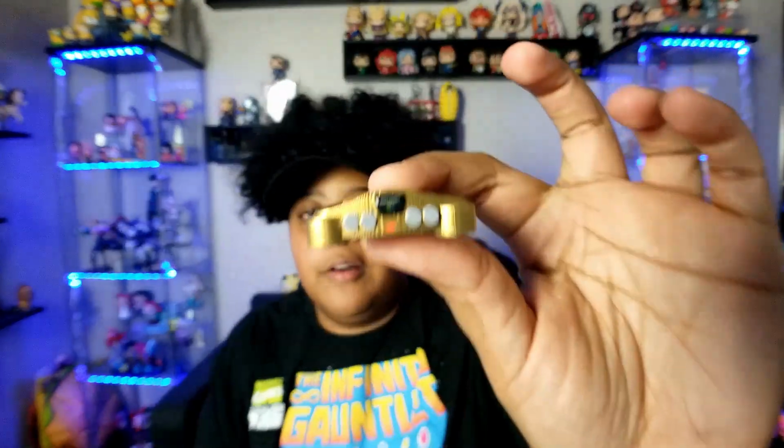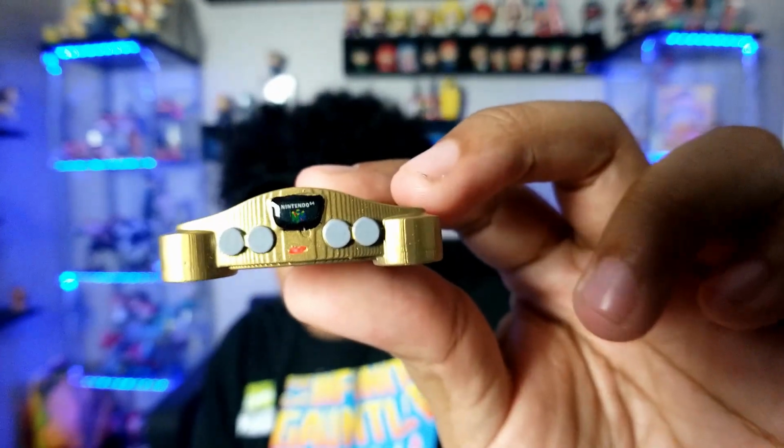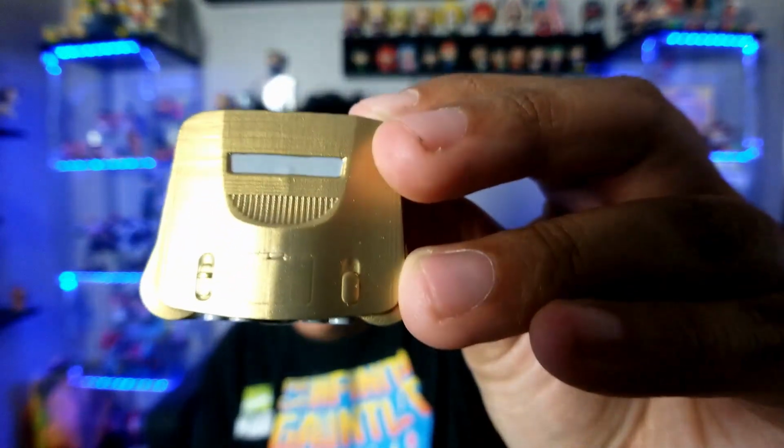The first thing that we got is the gold edition of the Nintendo 64. Look at that bad boy. Look at that, it even got the logo. Ooh, looking so good. Look at that, it's got all the buttons.